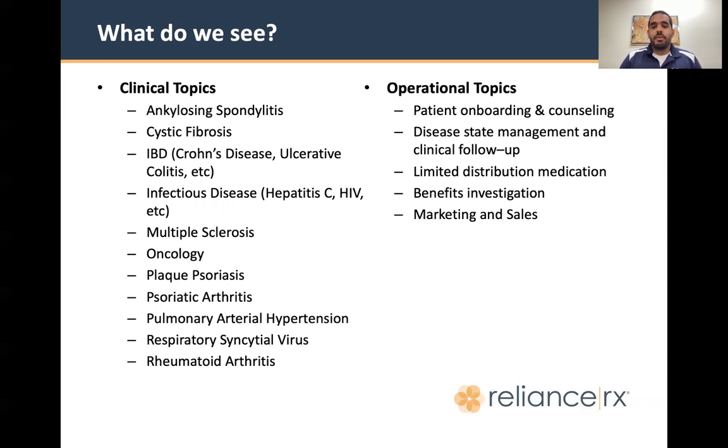Going over limited distribution medications at a high level, just what the importance of that is, how that impacts our business and how it impacts our patients. Benefits investigation, as I mentioned previously during the onboarding process, and how copays and copay assistance programs factor into compliance and our efforts to get patients on medication, and to avoid the cost barriers that are there with specialty pharmaceuticals. And then a high level overview of marketing and sales.